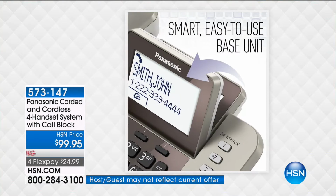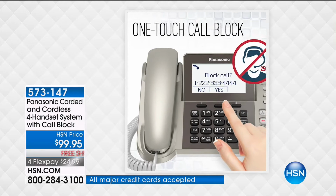And then when someone does leave you a message, maybe it's a doctor confirming a checkup, or maybe it's important information from a loved one, this system will call you on your cell phone or whatever number you set up and play your message back to you. It is incredible. And I love that talking caller ID.